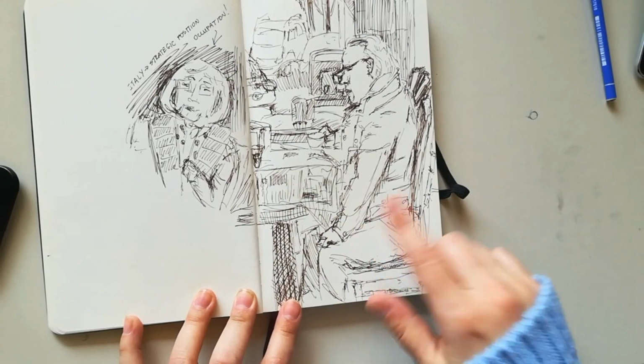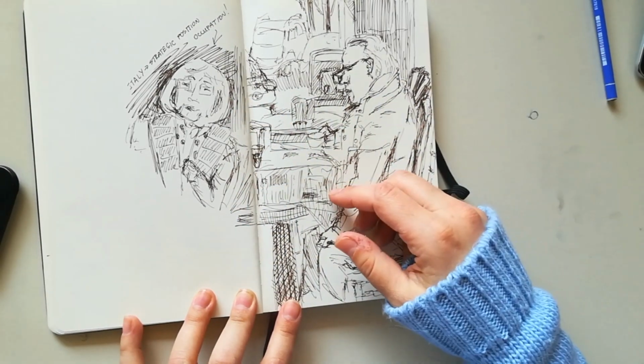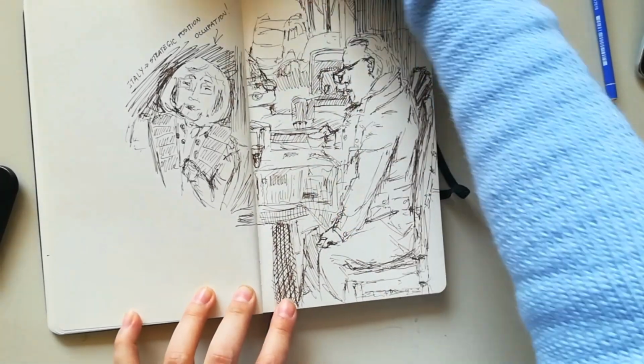And these sketches were all done very fast, because these people were just having a coffee and then taking off. And this was a guy also, and in fact here you can see the difference between the sketches that I was doing here, just of that person.